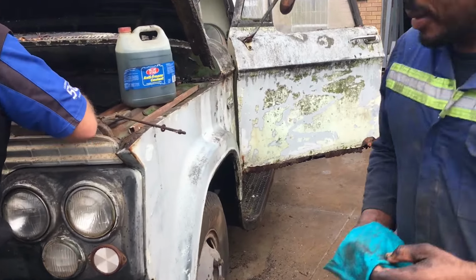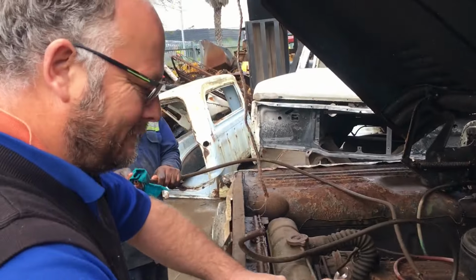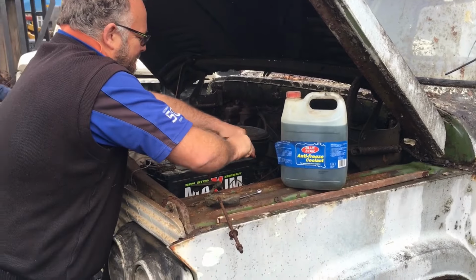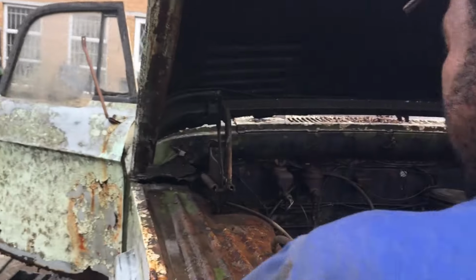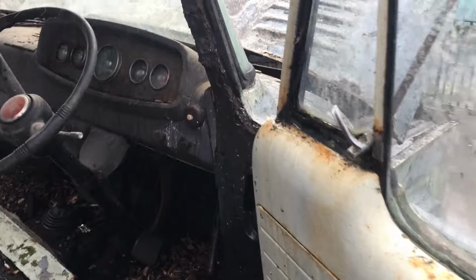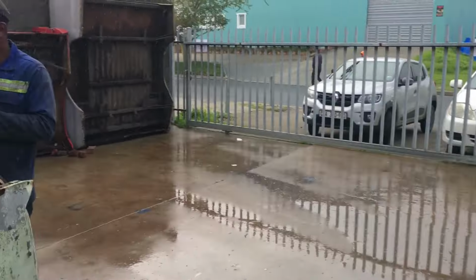Hard to believe, bro. Crawls out of the ocean, but the indicators are working. It's like we get ones that come off as show trucks, but none of the electrical works. This thing's going to start today, you'll see. Quick, the rain is coming, bro. We're getting wet here. Yes, even the gauges are lighting up, bro. Oil pressure. Shit, I'm falling in love with this ugly thing.